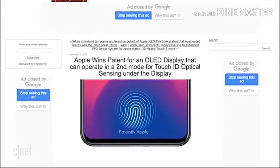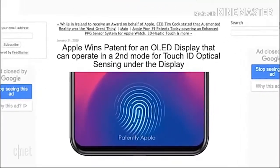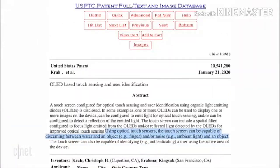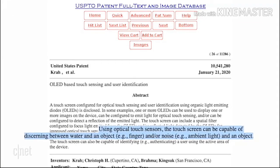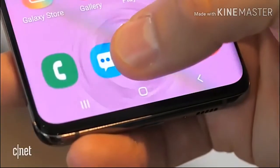Anyway, amongst all the confusing news this week, we have a glimmer of a new OLED display with inbuilt fingerprint reader. The patent describes it working in two modes, one for optical sensing to allow Touch ID to work under the screen, and the other mode would be touch sensing, which is presumably for regular use as a touchscreen. It will be capable of discerning between water and an object like a finger, or ambient light and a finger. Some ultrasonic readers on Android phones can work when your hands are a bit wet, so we'll have to see how Apple will differentiate this technology from what's currently out.